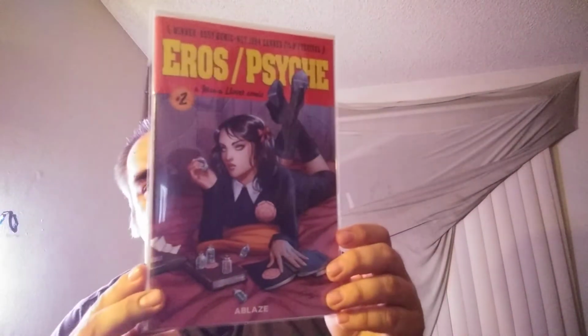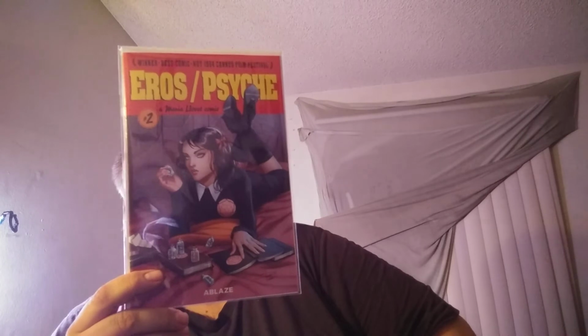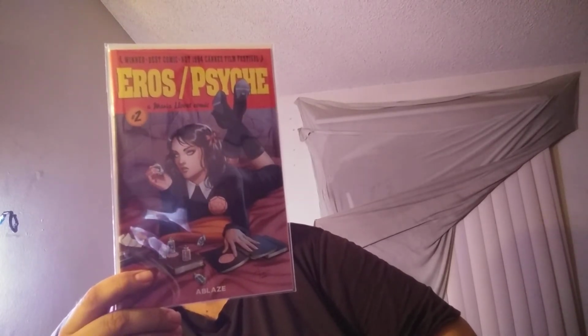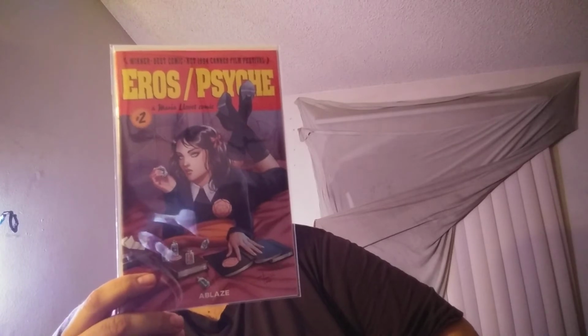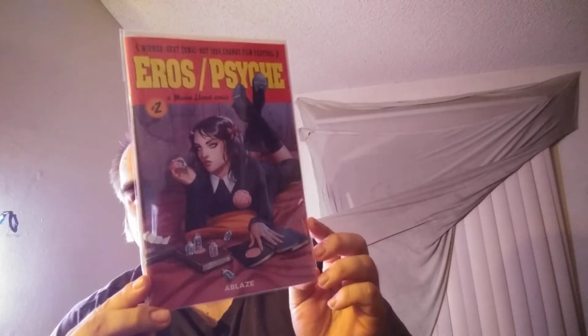Arrow Psyche, I'm not sure. I saw Mike share this. I don't pick up every Pulp Fiction cover swap I see, but this is issue 2. It's done by a writer named Maria Lovett, and it's from Ablaze Publishing. I don't know, sometimes these Pulp Fiction tributes, they land, and this one happened to land for me, so I picked it up. Alright, last book.